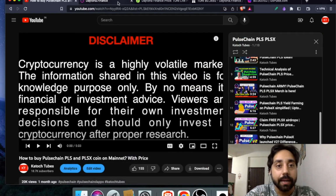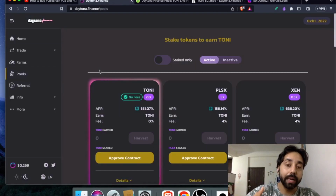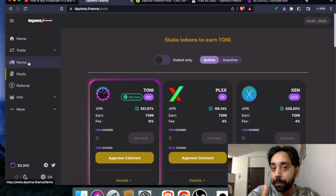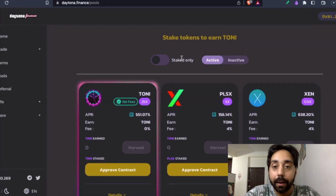So now let's go back and let's go to the pool option. This is where you can earn free Toni token. Compared to farms where you need 2 tokens, in the pool option you need just 1 token to earn Toni token. So that is the beauty of it. You can stake tokens to earn Toni tokens. That's the theme of it.